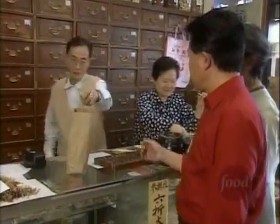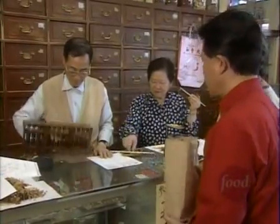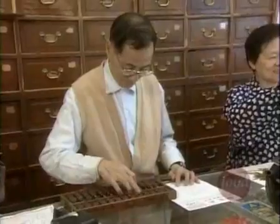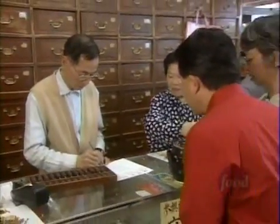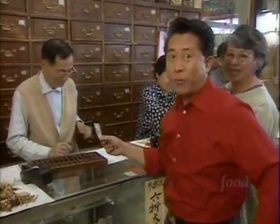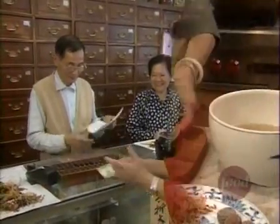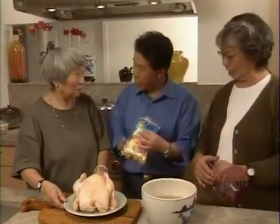That's good. They even totaled my bill the traditional way, with the first Chinese calculator, the abacus. No batteries required. The whole thing, 3 and a half. That means $3.50. Amazing.